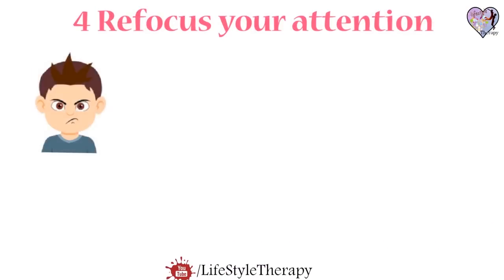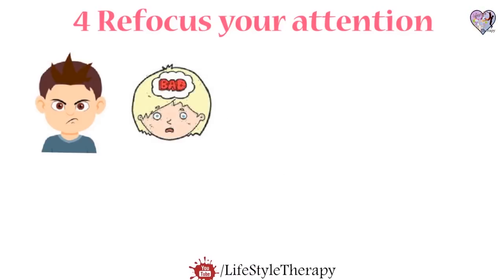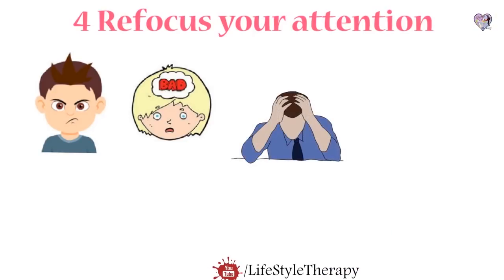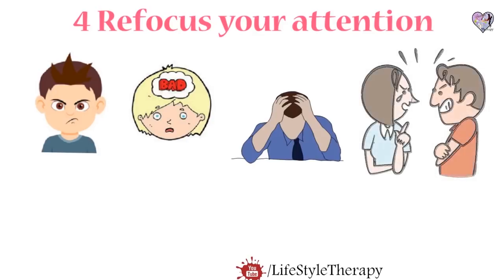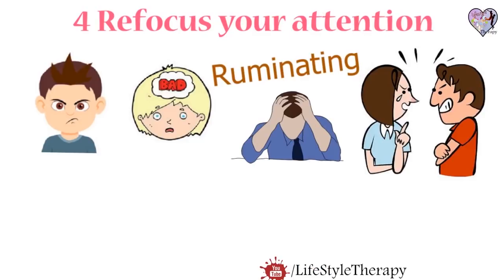When you take things personally, you shift your attention from what someone said or did, to how you feel. Those feelings can intensify if you fixate on them. You might even catch yourself rehearsing over and over what you would have said back to the person if you could. This is known as ruminating.